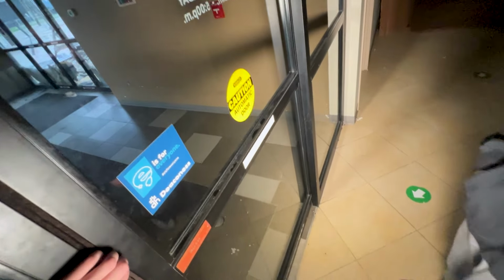It shouldn't. It's probably locked. Yes, it's locked. Oh, what happened right there? I think they started tearing down the overhang. Dude, this building's gigantic. It goes all the way over here.